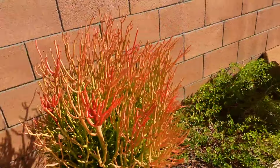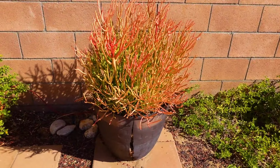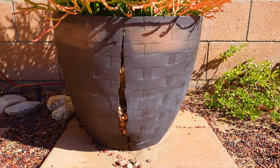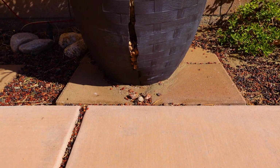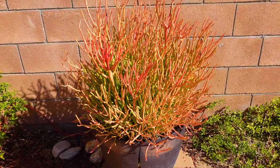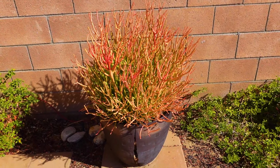I can't remember if I mentioned this to you already, but one of the pots that I bought about a year or so ago just completely split down the middle. It's plastic and it's really thick, so I was really surprised that it just split. This pot was pretty expensive. I think it was $30, $40 for this really thick plastic pot.